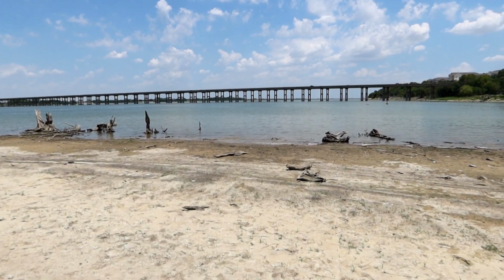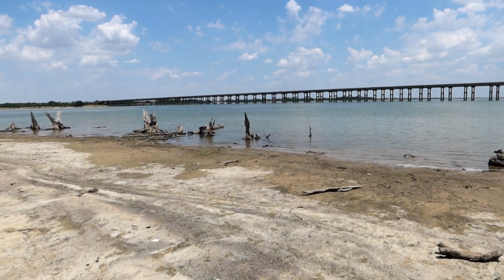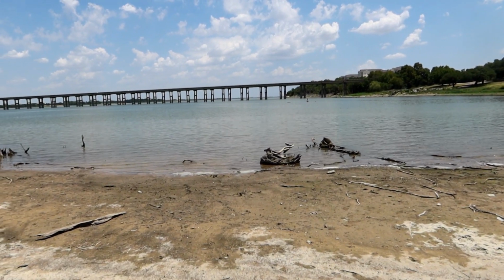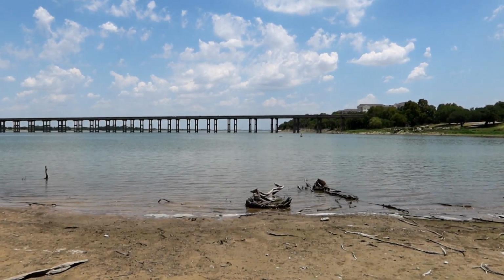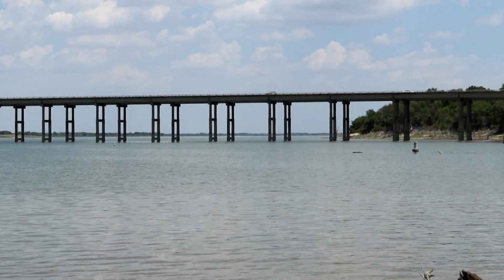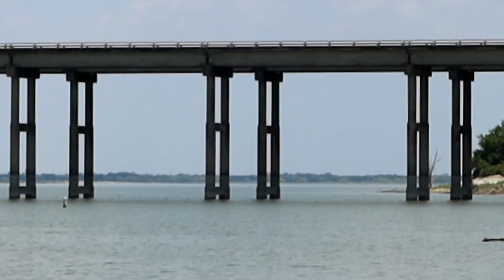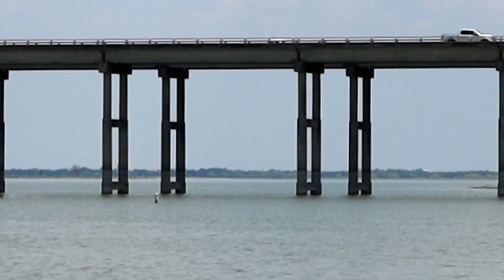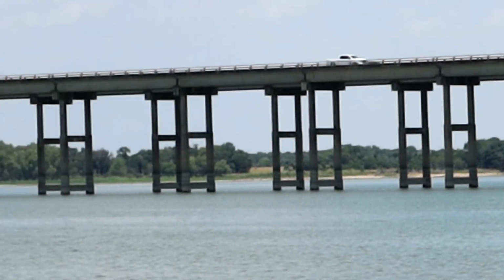That's the bridge of the Highway 6 that goes over the lake. Actually, you look at the pillars, you can see how far down the water level is. I don't know if I can get close enough you can see it or not. We'll see. Yeah, so you can kind of see the high water mark on there. Water level's really low right now.